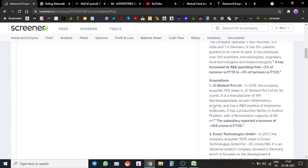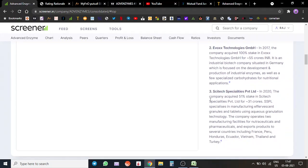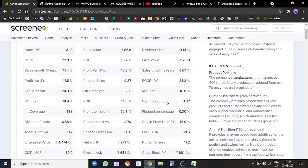These are the recent acquisitions that they've done: JC Biotech, Evox Technologies, Skytech Specialty. Mostly these acquisitions happen because there is some sort of technology. These companies have some sort of IP, and once you acquire these companies, you have access to these IPs, technologies, research, and you can use them to enhance your products or come up with new products of your own, right?